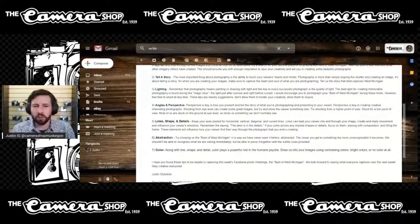So angles and perspective, that's very key in being able to tell your story. I say this every week, we're all looking at the world from a standing height, and it gets kind of boring. I'm 5'8", and I look at the world from that standing position every single day. If I can have a photograph presented to me from a different point of view, it creates new interest. That's why a lot of people shoot babies or children from a kneeling or lying down position, because you're getting down to kids' levels.